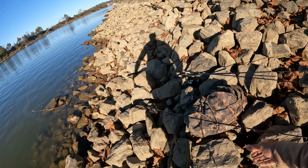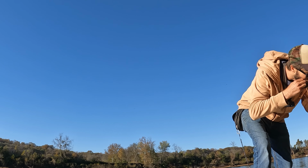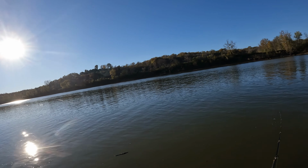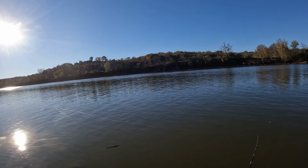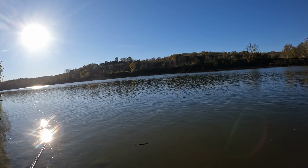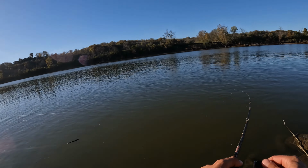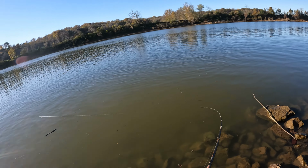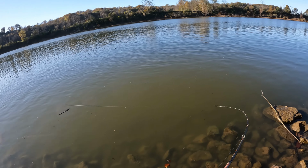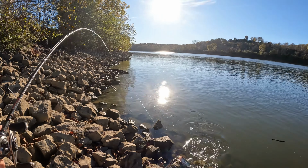We're gonna retie. The way I had her, my barb was through a lot of skin, so I just pushed it through and snipped it off. Time for a retie anyway. Oh, there we go. That's a decent one. Oh yeah, it's pulling drag. I think it's a white. No. No bass.